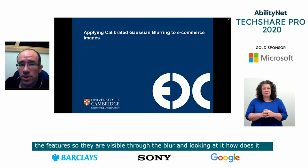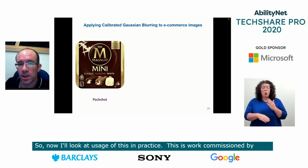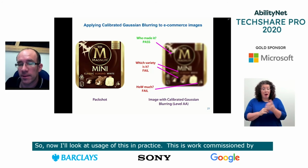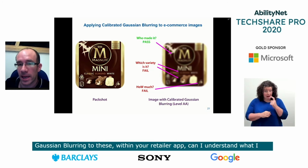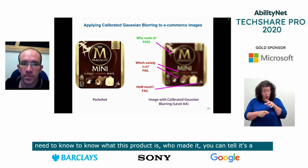So now I'm going to look at usage of this in practice. So this is work we were commissioned by Unilever, applying Gaussian blurring to e-commerce images. Here is a pack shot of Magnum Minis. These were in e-commerce stores circa 2012 or so. And if you apply the Gaussian blurring to these as they would appear at 16 millimeters thumbnail size within your retailer app, and you said, can I understand what I need to know to know what this product is? Who made it? You can tell it's a Magnum, but how many of them you get and which variants of the Mini you get, what flavors you get, you just can't tell.